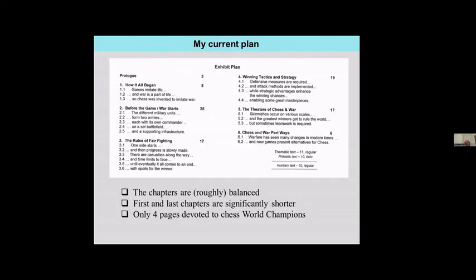So here's my current plan. It includes four major chapters, from 2 to 5, that are roughly balanced. They don't need to be exactly balanced. They don't need to have exactly the same number of pages. If they do, then something is wrong. But they should be roughly balanced. The first and last chapters are shorter. That's also very appropriate.